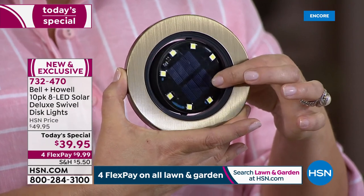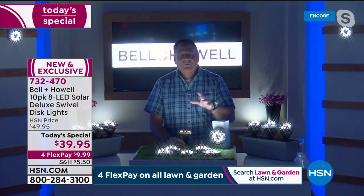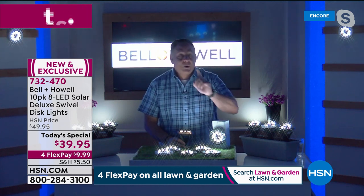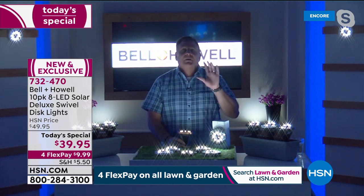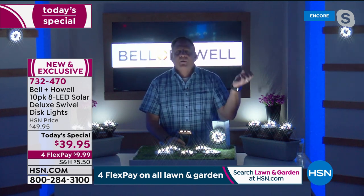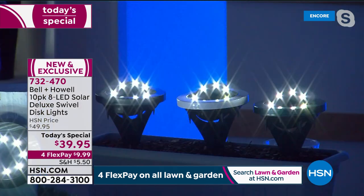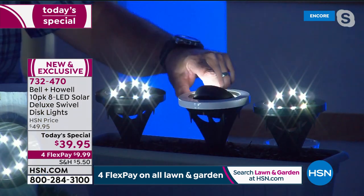No, you can't. And you know what? If you don't know how these work, it's simplicity itself. There's an on-off switch on the back. You're going to turn them on and then set them outside. Once you do, during the daytime, they're going to sit there and just suck up all that beautiful sunlight. And that's what's going to charge the batteries inside of these. Then at dusk, they're going to turn themselves on. And when they do, they're going to glow all night long.